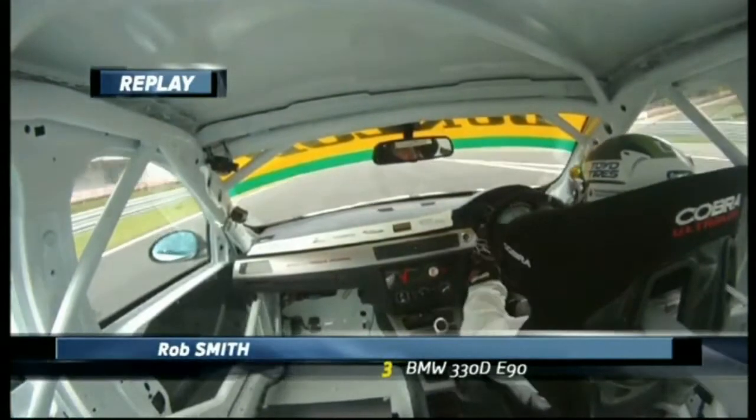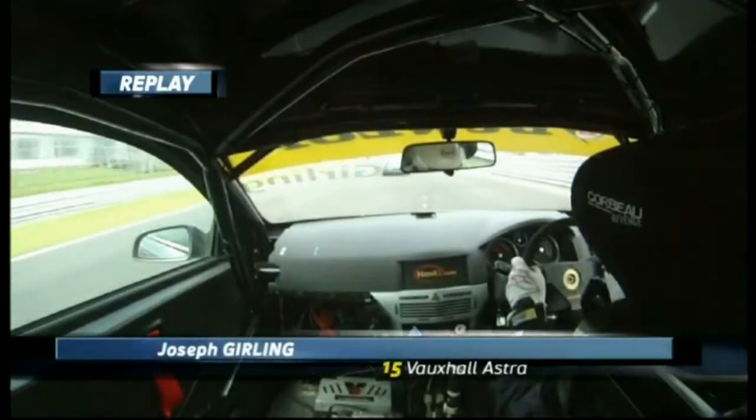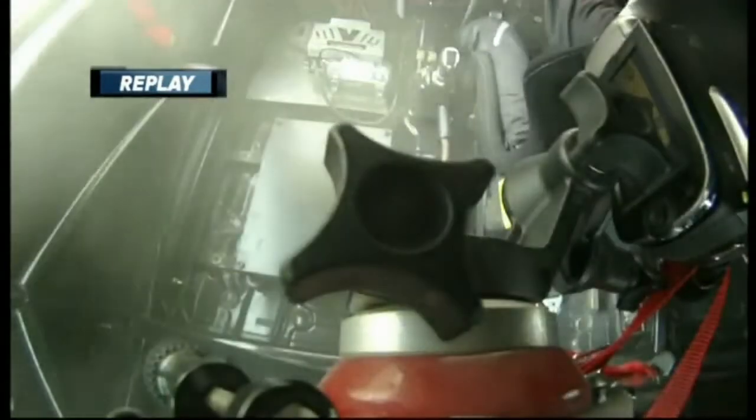But had they started another lap, had Josh Cook started another lap, well, on board with Rob Smith, up to Paddock Hill Bend, turns in, gets a massive thump from Joe Girling, and it all goes noisy. Well, both drivers okay, on board with Girling, BMW in front. Oh, loses it, and so unfortunate. Yikes, that's a big impact. No wonder he was winded.